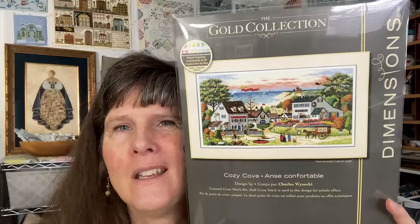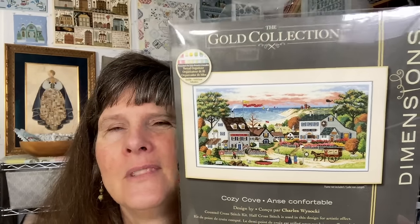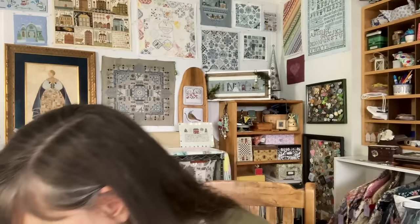The Charles Wysocki picture. Wysocki? This one is still in print. You can get it from Dimensions on Amazon. Dimensions Now. Only place you can buy Dimensions Now, I think, is on Amazon. That's where their dimension store is now. I mean, unless you buy them from someone else, like a secondary source. But if you want to buy them straight from the Dimensions company, you have to do it on Amazon now, I believe.